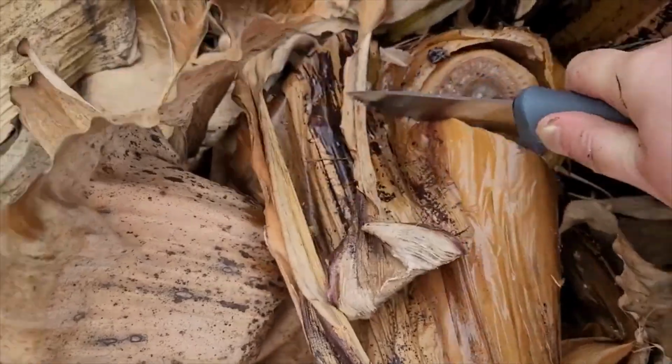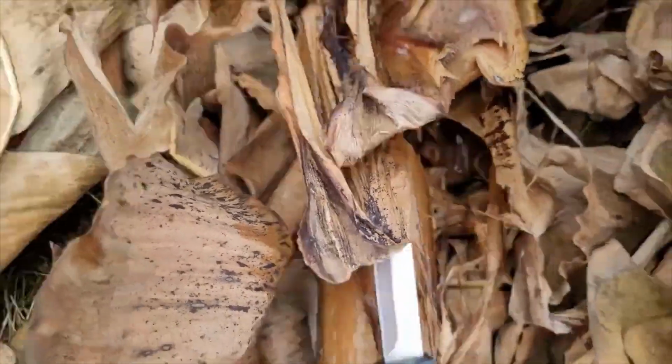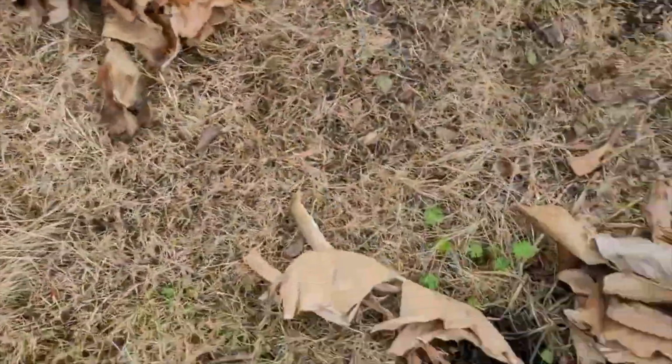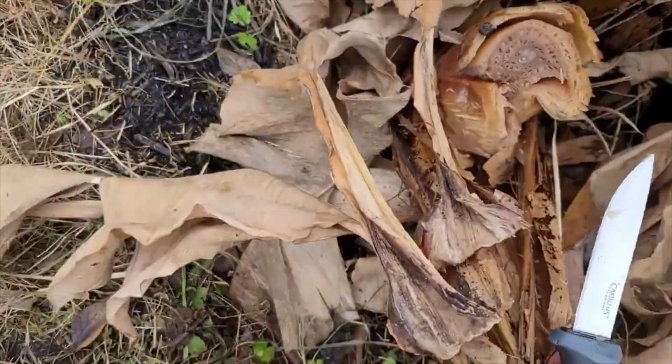Look at that. That is insane. That's a pure amount of liquid in here. So these plants took one heck of a hit, I can tell you that right now.